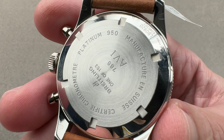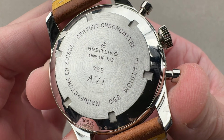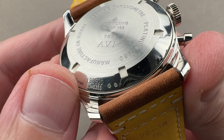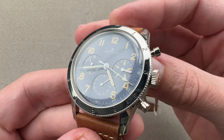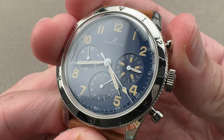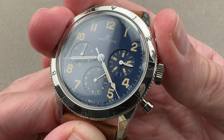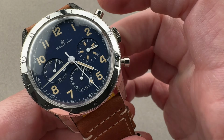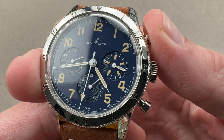Solid case back, but you can see on the reverse side it says 1 of 153, 765 AVI. It is a chronometer, it is platinum, and it does feature caliber B09, which is a manual wind adaptation of Breitling's in-house B01. So you can see we do have a stop seconds function. We have a vertical clutch, so there's no jump, stagger, or extraneous motion when you start the chronograph. And because of the vertical clutch, if you wish, you can just leave the chronograph running full time. The column wheel makes the operation feel extremely crisp.